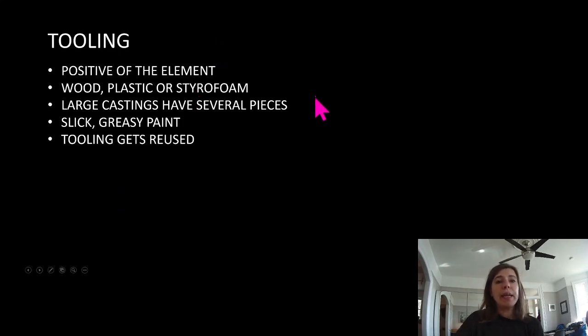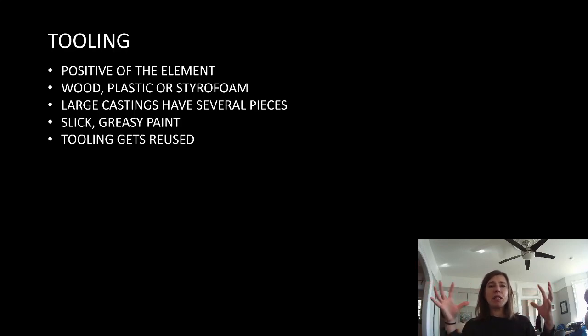There's the tooling. We need to make a positive of our object. So the positive can be made out of wood, plastic, styrofoam. They even have wax casting or lost mold casting. So basically, you create in some lightweight material the positive or the actual object you want. It's not the final version because it's in a different material. You then press things around it. In this case, it's often sand.